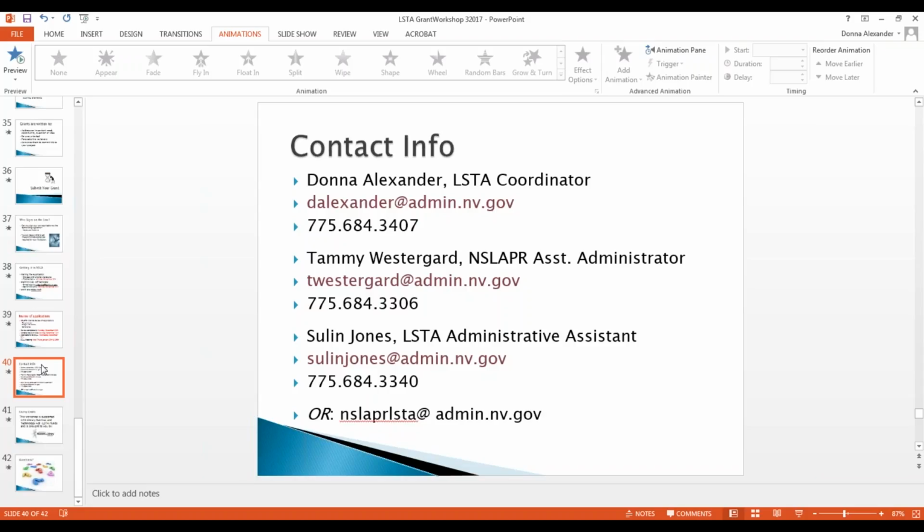Dana asks, is the application the 11-page form that's on the website? Yes, it is. One of the things we discussed here was whether we were going to put the application in the webinar. And it's 11 pages, so no. Most of it is the open boxes for specific descriptors and outcomes and summaries and stuff like that.